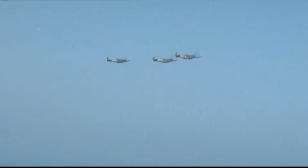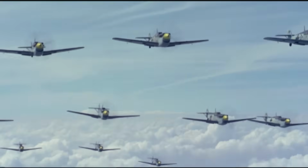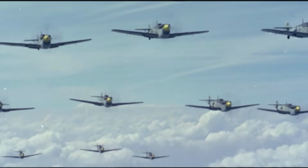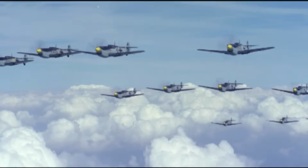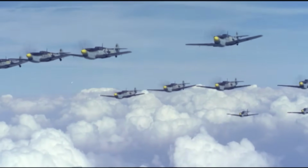Now in constant action, RAF pilots were learning valuable lessons the hard way. The RAF traditionally flew a tight Vic or V formation. Pilots spent more effort maintaining formation than scanning the skies for the enemy. But the Germans flew a far more flexible formation, the Finger 4 or Schwarm formation. An easier formation to fly in, it allowed them to concentrate on the skies around them.